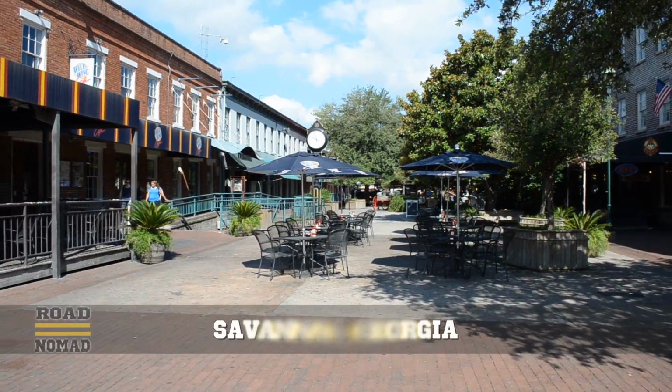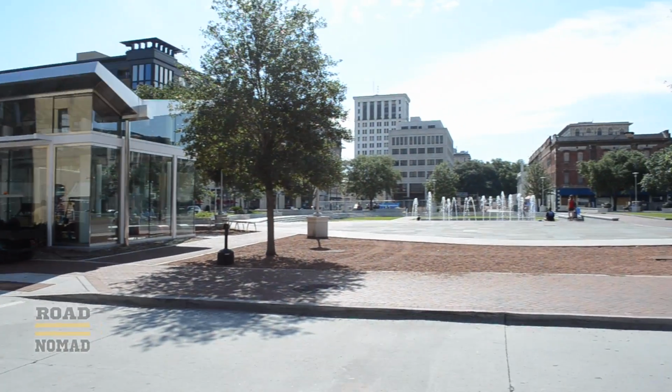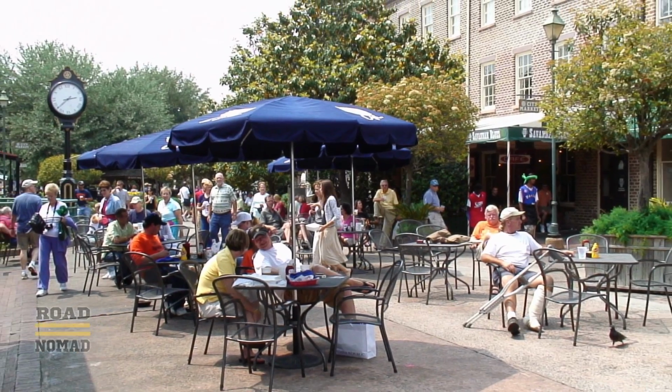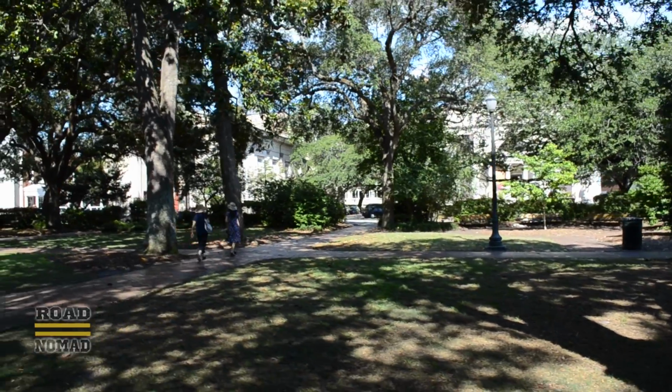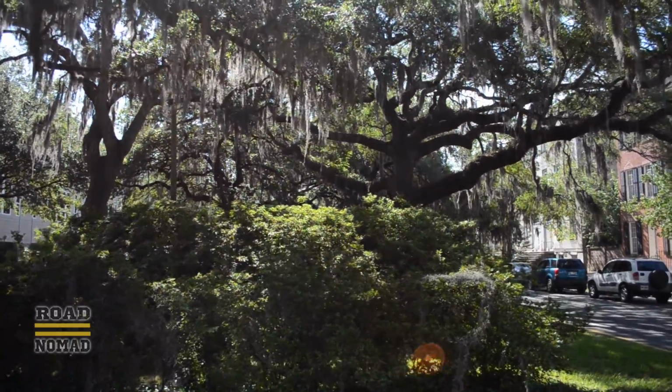We arrive by the city market area, which is somewhat deserted this early in the morning. I played here with the band back in 2007, and it was much livelier at that time. Old Savannah is so beautiful with all this antebellum architecture and the lush vegetation.